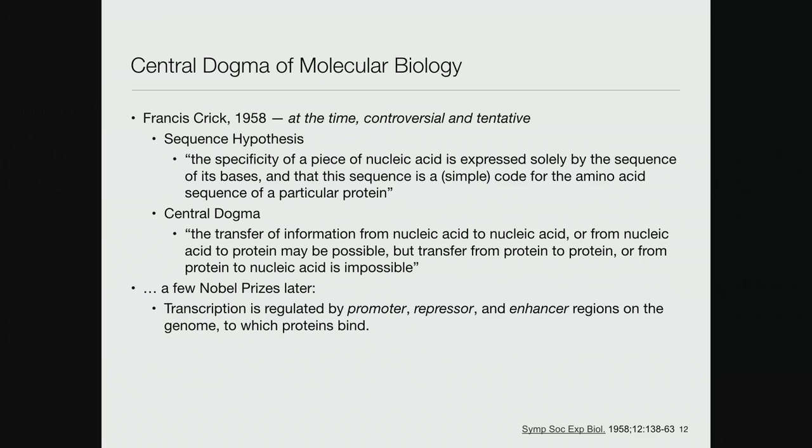I went back and read some of Francis Crick's work from the 1950s, and it's very interesting. This hypothesis was considered controversial and tentative at the time. He said the specificity of a piece of nucleic acid is expressed solely by the sequence of its bases, and this sequence is a simple code for the amino acid sequence of a particular protein. There were people arguing that he was just flat wrong, that this was not true. Of course, it turned out he was right.